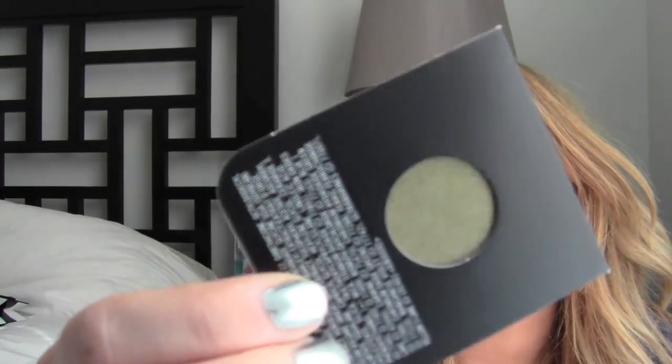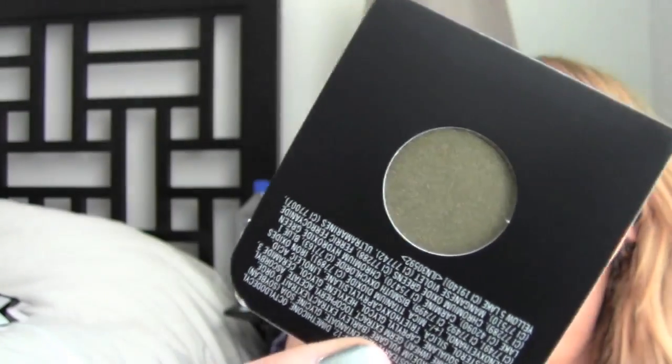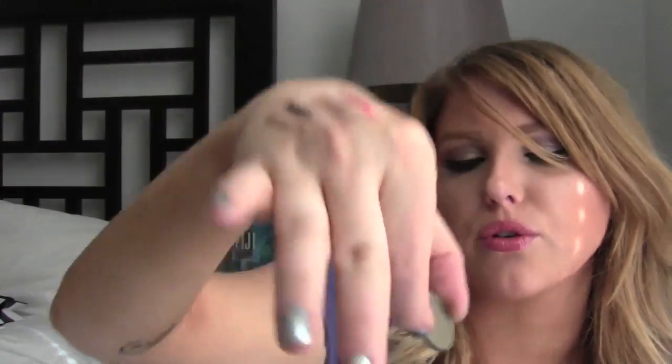All right, the last thing I bought at MAC was an eyeshadow. This is in Sumptuous Olive. I just got the pan of it. I didn't get the whole thing, but let me show it to you. It's just a really pretty gold olivey color. This is literally one of my favorite shadows. See if you can see it better. This is just one of my favorite shades in general.